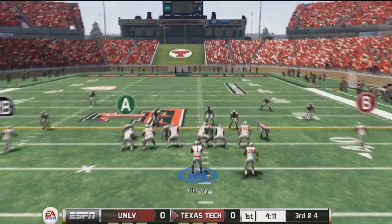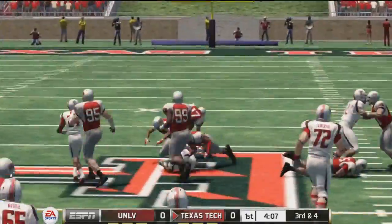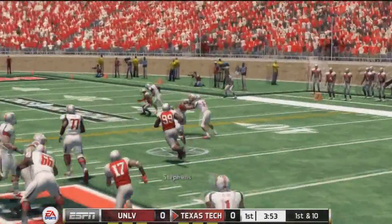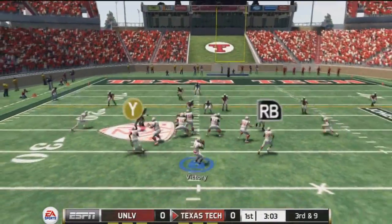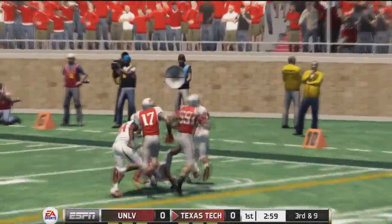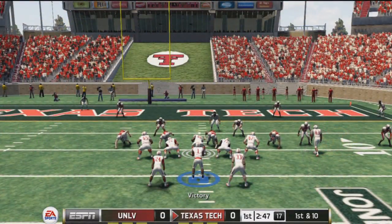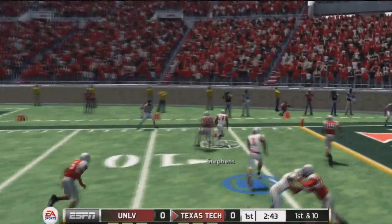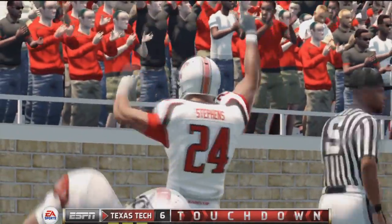Back to our game. A 3rd and 4, and Marquez a nice reception across the middle. 1st and 10, there's the handoff. Third and 9, and a quick pass to the outside of Williams, who picks up a decent gain, bringing up 1st and 10. 2 minutes 45 seconds remaining, and there is the option play for the touchdown. Texas Tech gets on the board first.